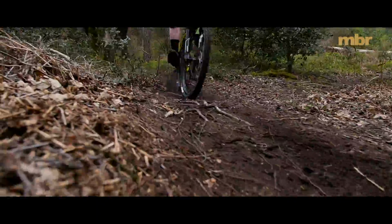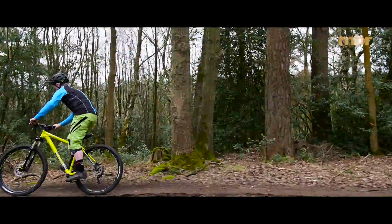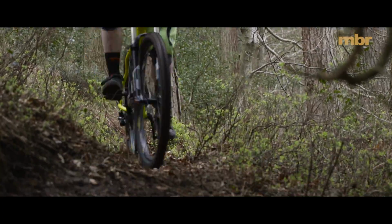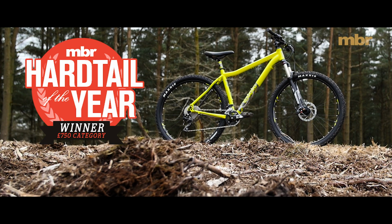Why is that? Well, it's not luck and there's no black magic. Voodoo has simply got the basics right. The Bizango rides the best and is great value, and is our hardtail of the year in the £750 category.